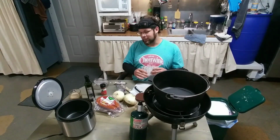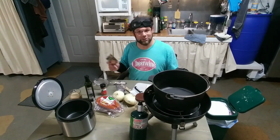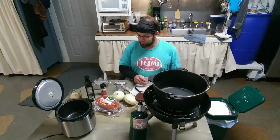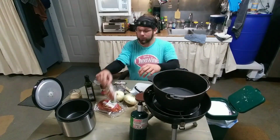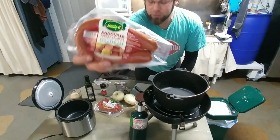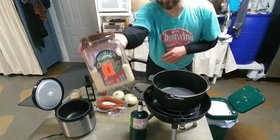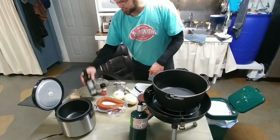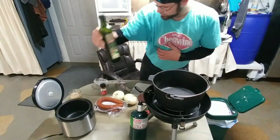Well, not really, because this actually calls for 2 pounds of pork, including just pork meat and pork sausage, but my family is a little more health conscious than that. So I went with turkey sausage, and this is the reduced fat turkey sausage. And instead of long grain rice, I'm using brown rice, and this is an organic brown rice. And instead of just regular vegetable oil or cooking oil, I'm using olive oil, extra virgin olive oil.